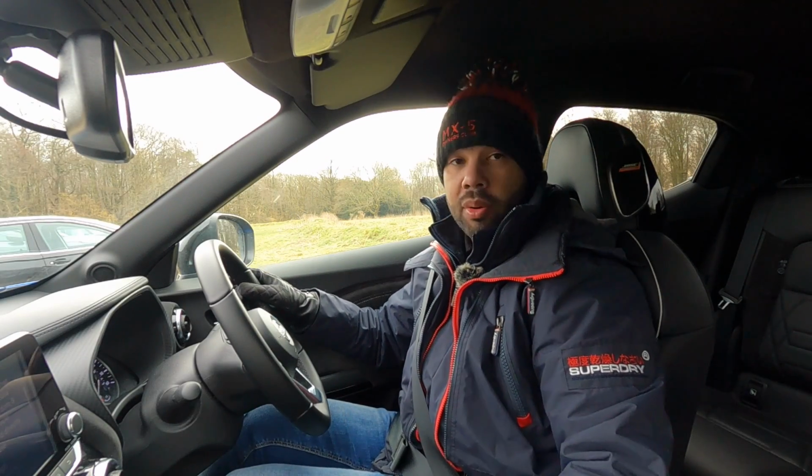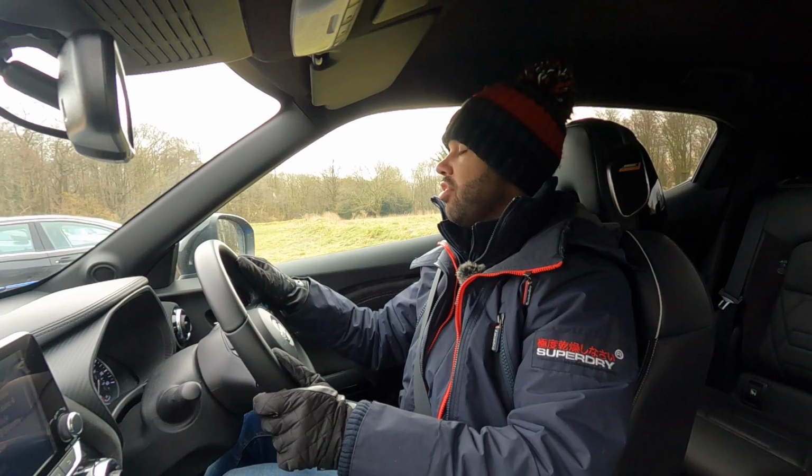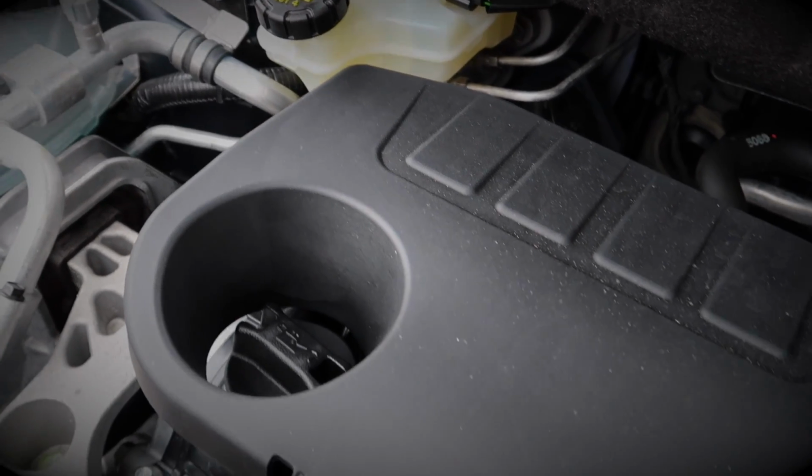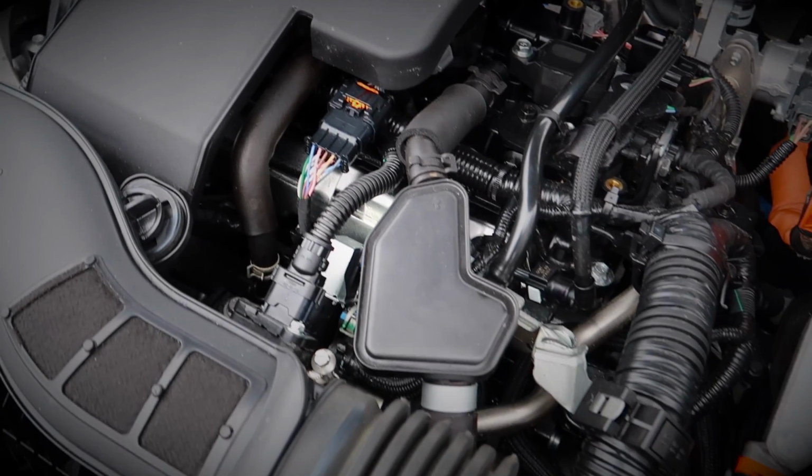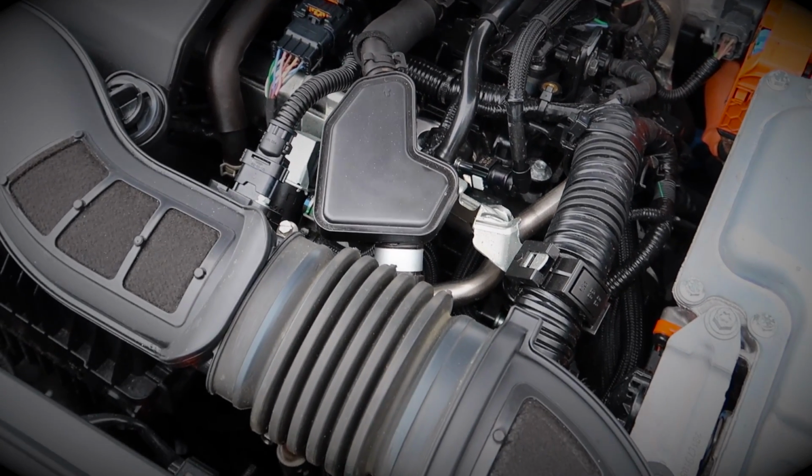Now making up the ensemble, you have a 1.6 litre naturally aspirated petrol, which is of course aided by an electric motor. Together they produce 143 horsepower.